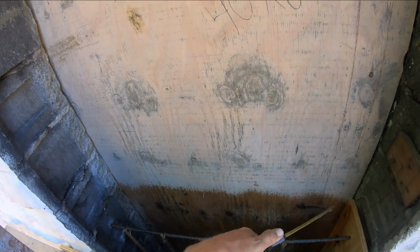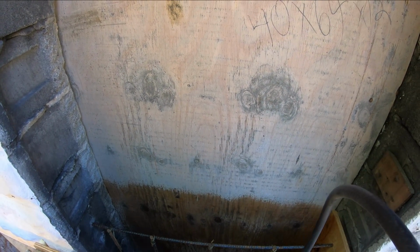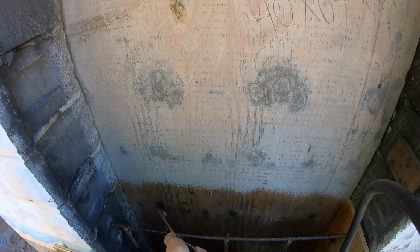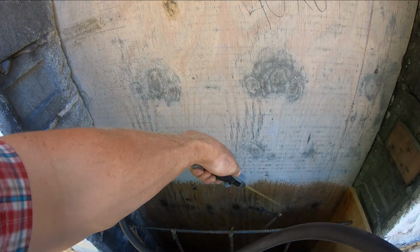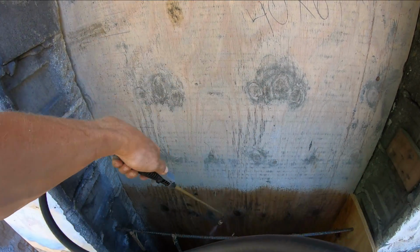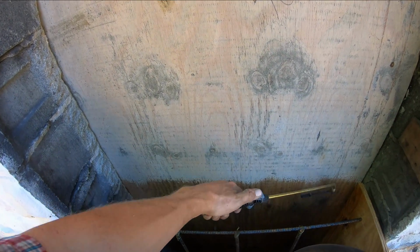Gotta try not to get it on the rebar and not to get it on the block. This form came off pretty good last time, so hopefully we won't have too much trouble this time either. I just spray it heavier at the top here and let it run down. The wood soaks a bunch of it up because it's already used form board. The ingredients in the concrete really suck the moisture out of it.